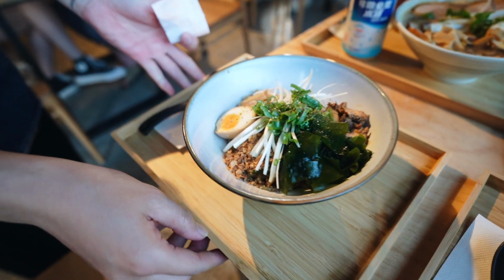Mix it well. Oh wow. Definitely a lot of umami in that. It's not salty at all. Perfect amount of saltiness to it. Some deep shoyu flavors in there.